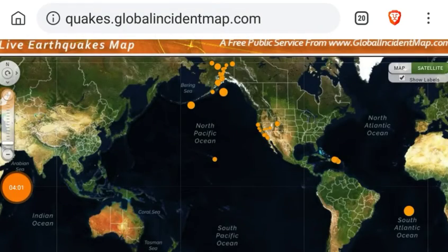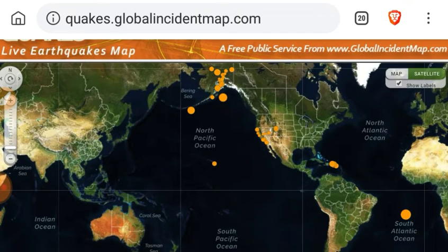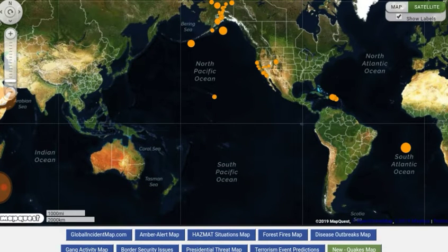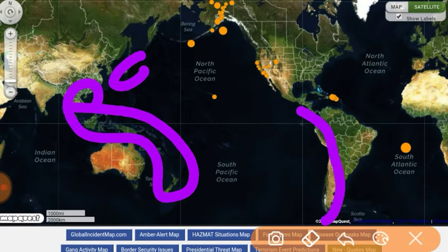And let's take a look at the earthquake situation here, globalincidentmap.com. Again, we said yesterday there were some 7 magnitude quakes right in our watch zone there. And those large quakes, while they did end the 7 magnitude earthquake drought, these areas remain on alert, because we expect to see more.